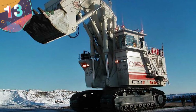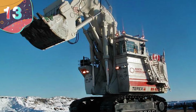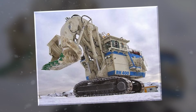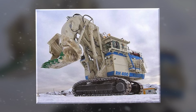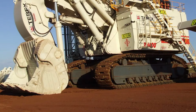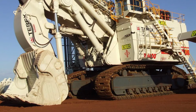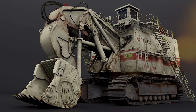Number 13, Bucyrus RH-400. As mentioned, with big mines come big machines, and this next incredible mining machine is one of the biggest on the planet. The Bucyrus RH-400 is the biggest hydraulic excavator in the world. The machine was launched in Germany by Terex with its debut in 1997. However, in 2010, Bucyrus acquired the mining equipment division of Terex, and in 2011, Caterpillar acquired Bucyrus.